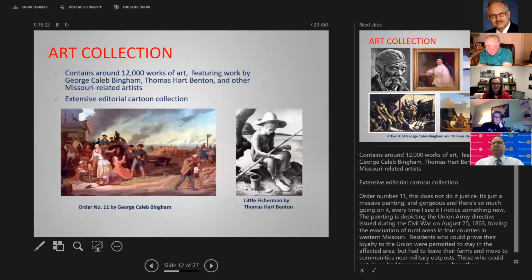And SHS also has an extensive art collection with nearly 12,000 works of art featuring work by George Caleb Bingham, Thomas Hart Benton, and other Missouri-related artists. So on this slide, you will see George Caleb Bingham's Order Number 11. Now, what you see here does not do the actual painting justice.